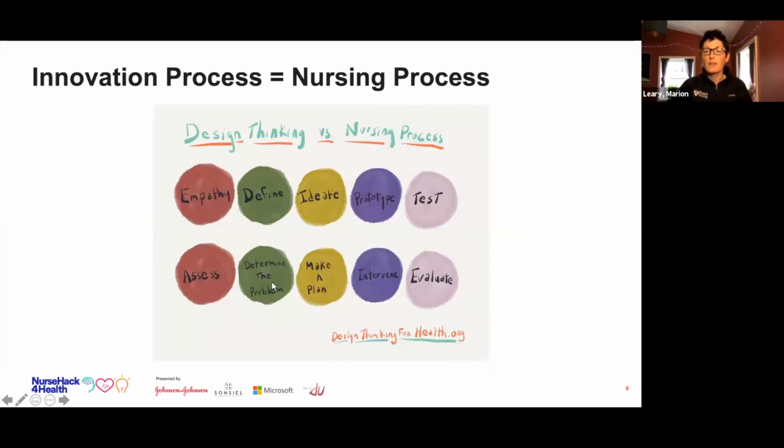You're going to then determine the problem and define it so that you can start to make a plan and create a solution to address that problem. You're going to then intervene with that solution and then evaluate what you've done. And then you go back and you reassess and make sure the plan worked, and you iterate and change it as needed. This matches very nicely with the design thinking process.